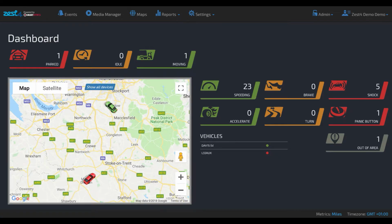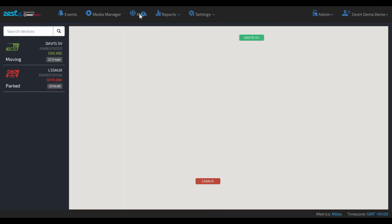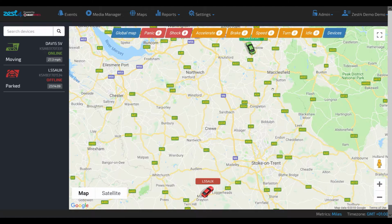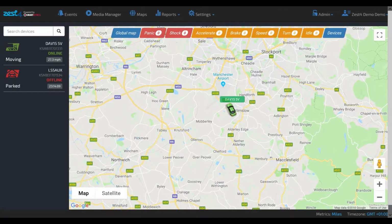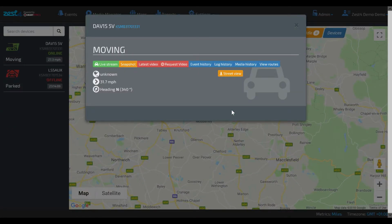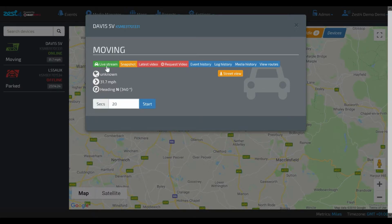So let's start with the map view. If I'm looking at a map, I can see a list of my vehicles all on the map itself. Again, the vehicles will be colour coded, green for moving, red for stationary. If I click on a desired vehicle, I get some information about the vehicle. I can see if it's travelling, the speed that it's travelling. If I want to see what's happening within the vehicle, I can hit live stream. This will give me a 20-second video of what the driver can see.